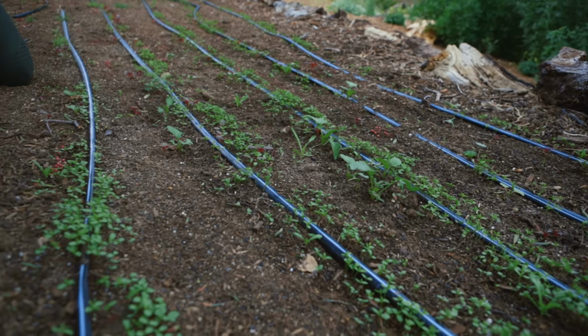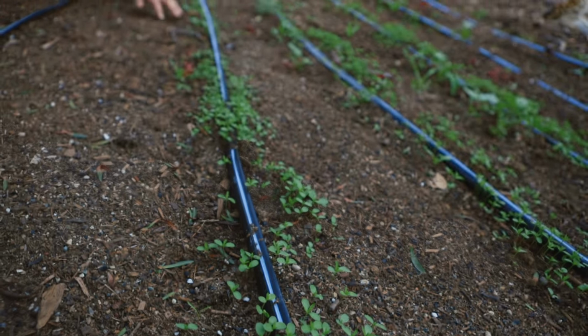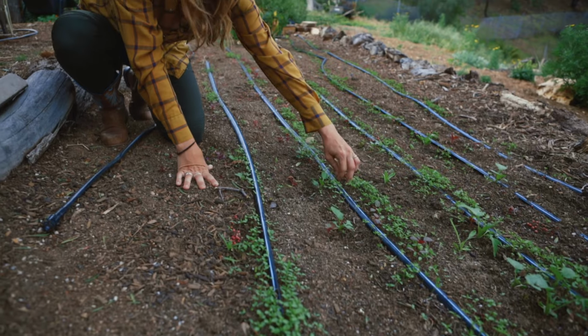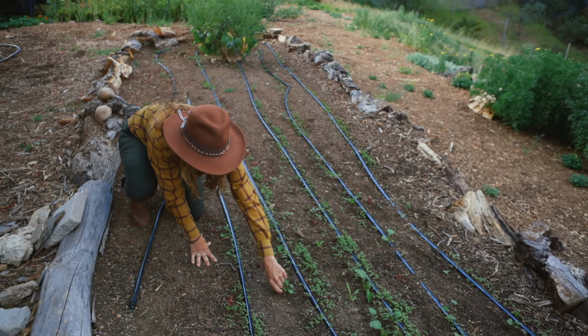So we've got some radishes there. I'm gonna leave them because they're not gonna hurt. But what I am gonna pull up is all these baby amaranths. And that's because these plants will totally take over the whole garden. And before you know it, this will become an amaranth patch more than it will become a flax patch.